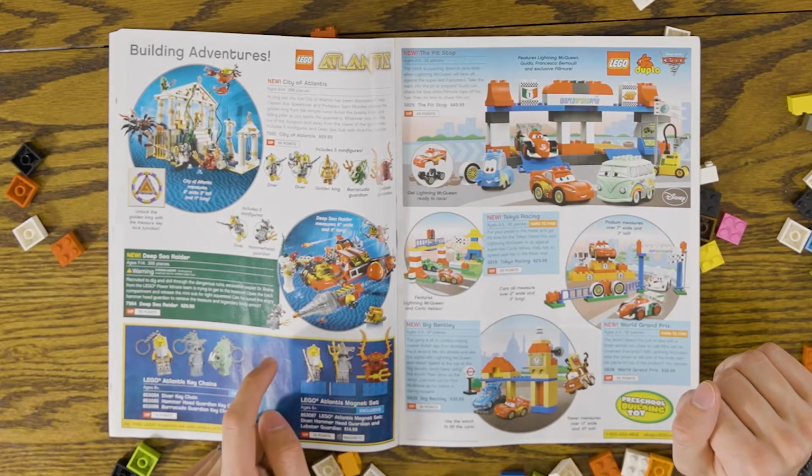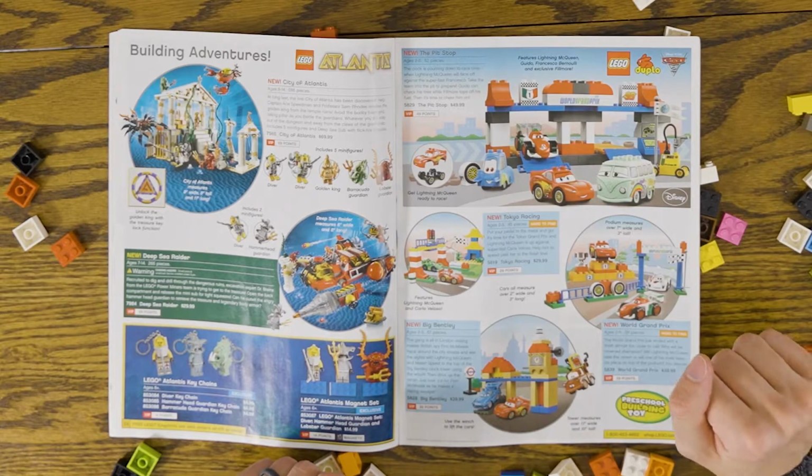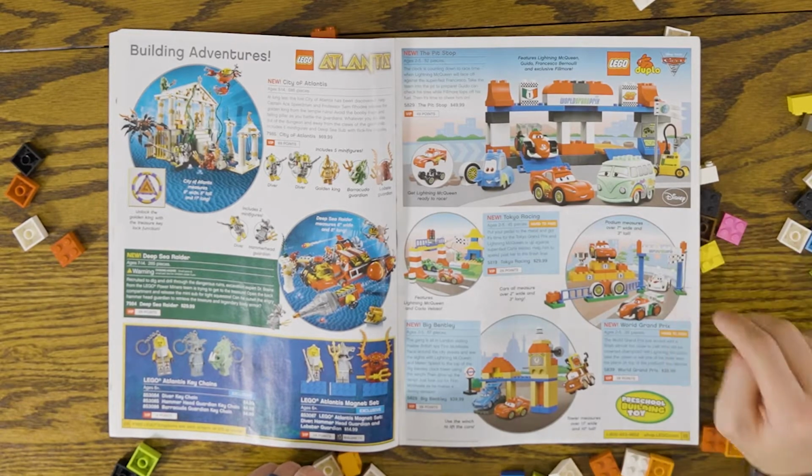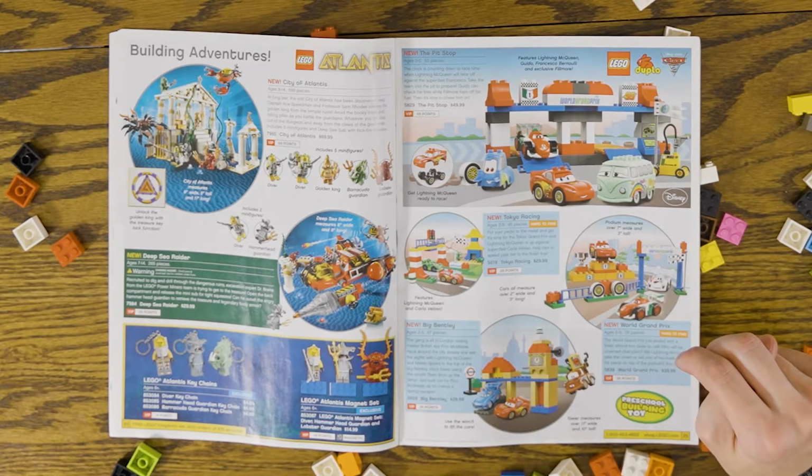All right, Lego Atlantis. I didn't realize. I guess this is an older shop at home than I was thinking. Atlantis had some cool sets. Some really neat. I love this big set here in the top left.